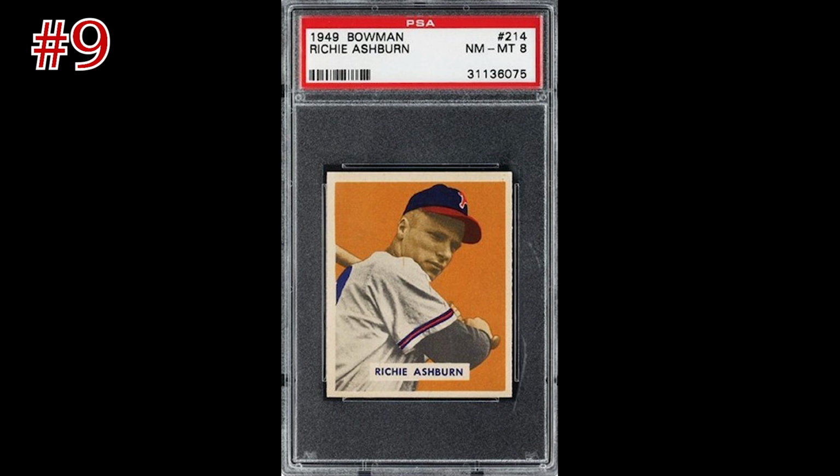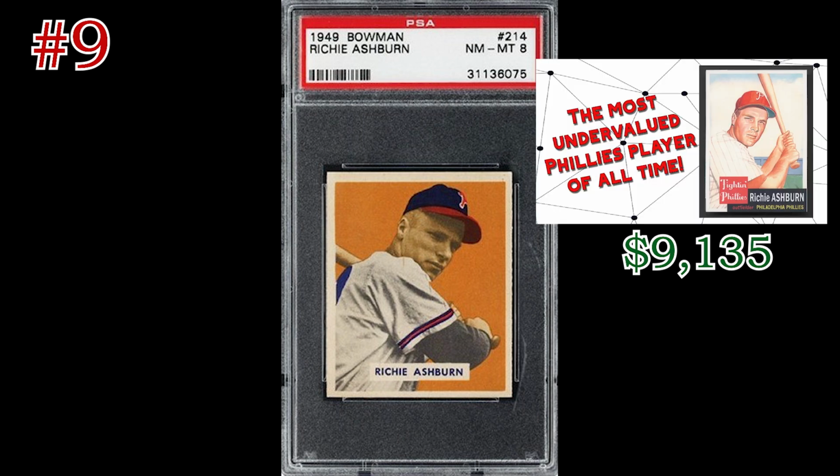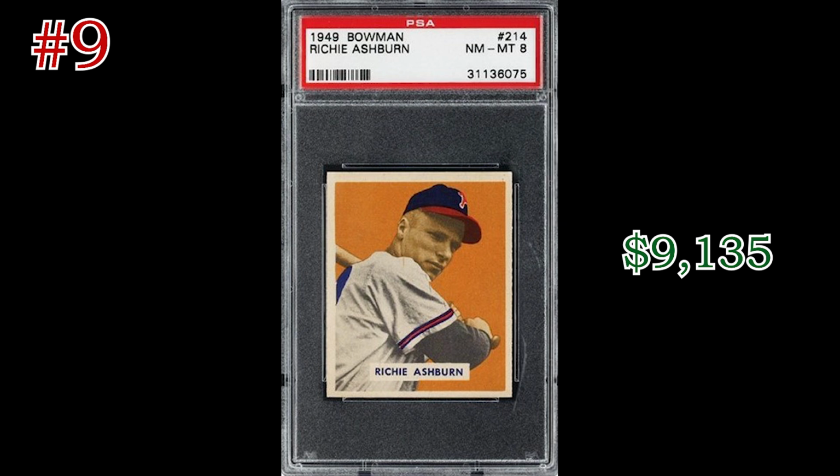Number 9 is a 1949 Bowman Richie Ashburn rookie, card number 214. It's in a PSA 8, which sold all the way back in 2005 for $9,135. I detailed Ashburn's career and cards back in episode 28. This sale seems to be an aberration, as a PSA 8.5 sold in 2021 for only $5,600, but it holds as the record nonetheless. I expected Ashburn to be higher on this list, but 8.5 is the highest grade available. No 9s exist, and no 10s exist. If a PSA 10 ever came to light, I would expect a multiple of 10x over recent 8 and 8.5 comps.